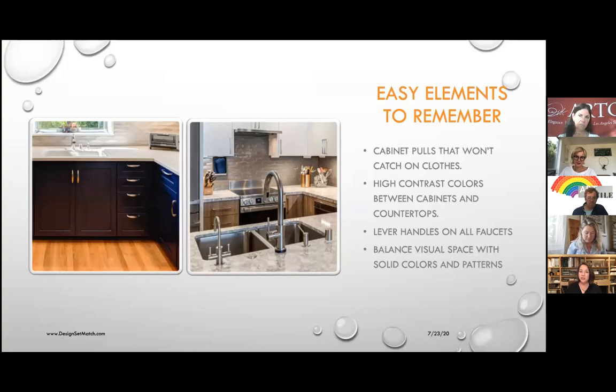Things that you can do, whether you are renting or doing a mini facelift in your home: get cabinet pulls that don't catch on clothes. Make sure the cabinet pulls go all the way back. A lot of cabinet pulls have an end or a thumb sticking out of them. They're really pretty, but they catch on pockets and they rip your clothes. You want high contrast colors if you can between your countertop and your lower cabinets so that you can clearly see the edge of that countertop. You want lever handles on your faucets. It makes it a lot easier to adjust everything.